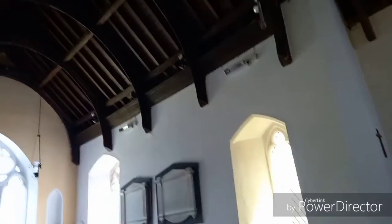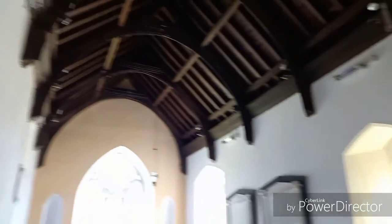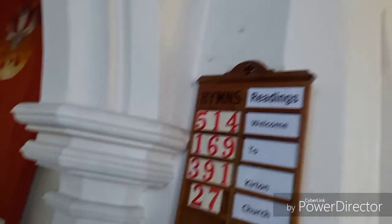Yes, I'm just having a look, there isn't really a chancel arch, is there? But you can see the two buildings, how it's been knitted together. Yeah.